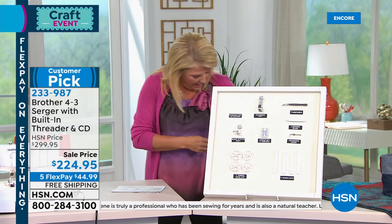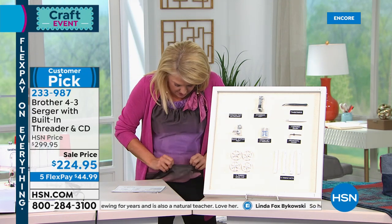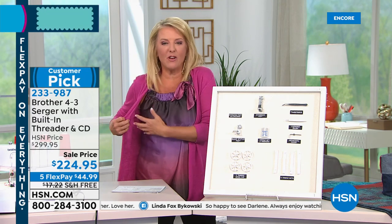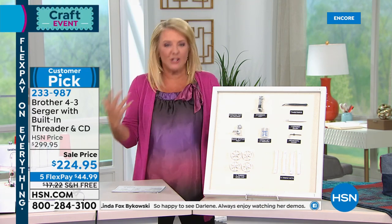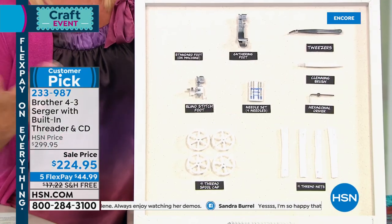If you look in your clothing right now, I don't care what it is, it's going to be serged. What am I wearing here? Let me show you here. Yeah, I got some serging here. You got it everywhere. If you look inside your clothing, it's serged. And that's what they use to make professional clothing. That's the result that you want.